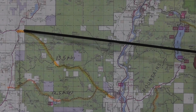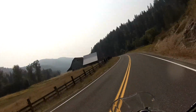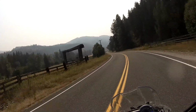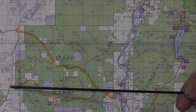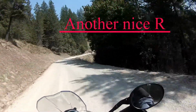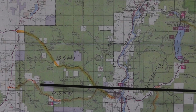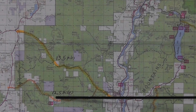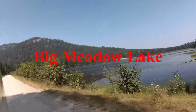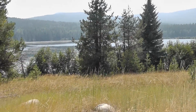Then I continued on over to the pavement over here on Aladdin Road. And I proceeded down Aladdin Road, down to this gravel road right here called Meadows Road, and I proceeded up Meadows Road. And I went up there, and at about the halfway mark is Big Meadows Lake. Meadows Lake, 7 miles east of Ione.